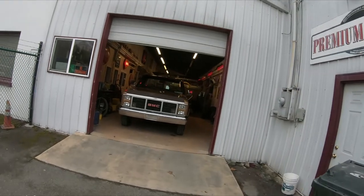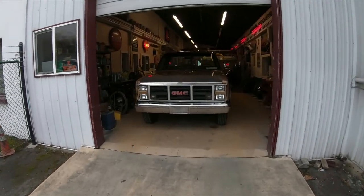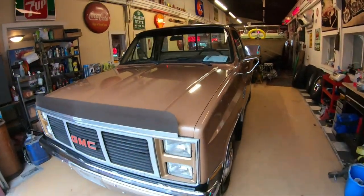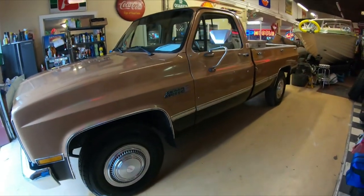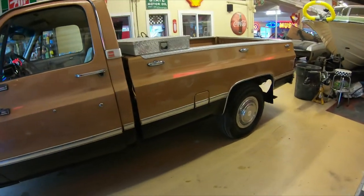Hello everyone, welcome to another video of a truck I'm going to do today at Premium Motors. It is our 1987 GMC 3/4 ton 2-wheel drive big block fuel injected pickup truck. It's a very nice, very good condition truck.